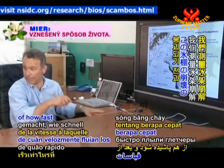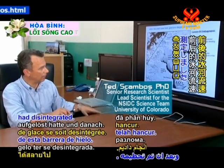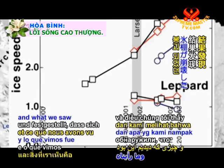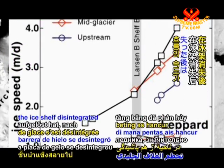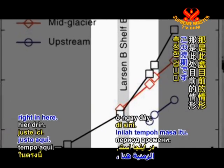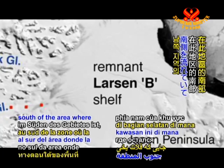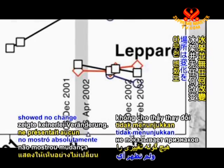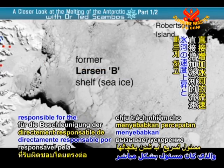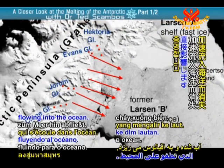We made measurements of how fast the glaciers flowed before this ice shelf left and after this ice shelf had disintegrated. We also made measurements before and after in these two glaciers here. And what we saw was that the glaciers that are in the area where the ice shelf disintegrated accelerated significantly after the loss of the ice shelf. That's this period of time right in here. That's when the ice shelf disintegrated. But this glacier here, which is down here south of the area where the ice shelf remained, showed no change whatsoever. So it was proof that the loss of the ice shelf in this area is directly responsible for the speed up of the glaciers and the loss of ice up here on the continent flowing into the ocean.